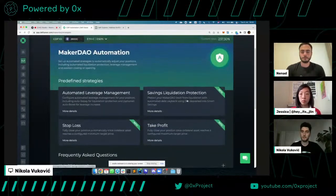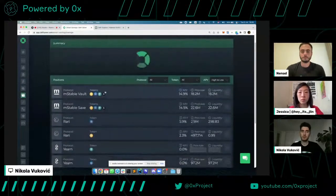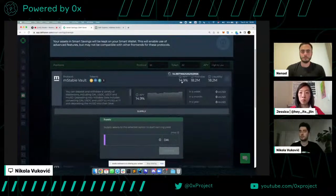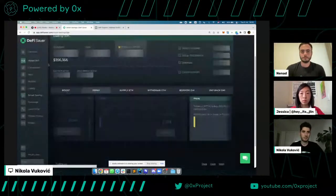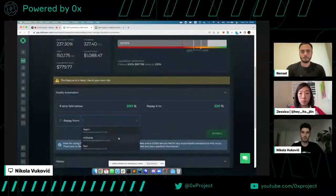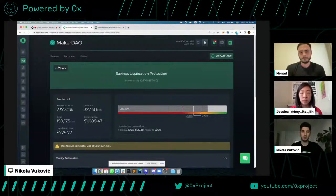We also have an automation that is live that connects your Maker position with our savings dashboard. Savings is basically a way to earn yield on your stablecoins. For example, on mStable right now you have a stable yield of around 15%. So you can deposit your ETH in a Maker position, borrow some DAI, and put it here for a stable yield. You can also implement an automation so that if the price goes down, you repay from your mStable savings position and put it back into your debt. That's just a rough overview to give you some context.